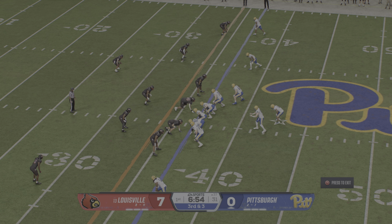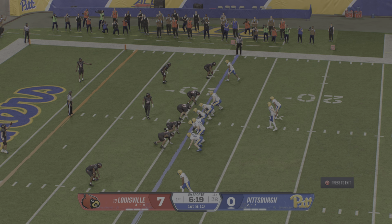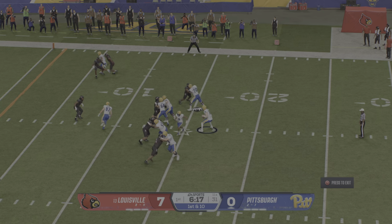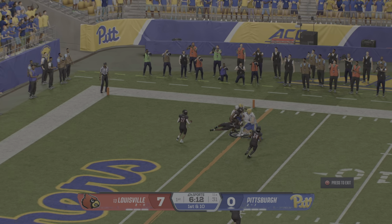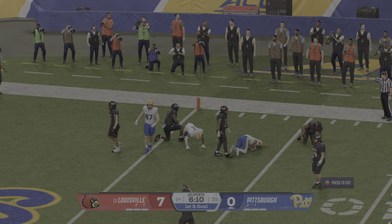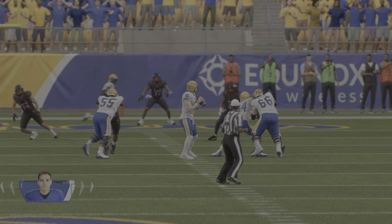Looking to pass, it's Holstein. Finds his big tight end. Now the connection takes it to the 11. It's first down from the 11. Use the play fake, now to throw. He makes a grab. He's down at the 1, and they almost had the touchdown pass on that one.